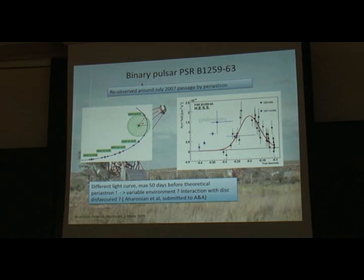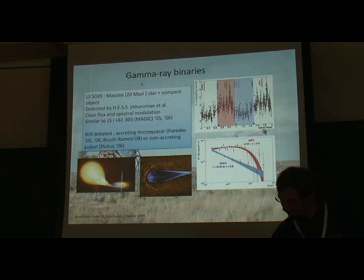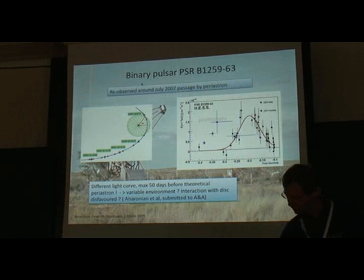So how can we interpret that? Probably it's more complex than a simple interaction with the disk. There is maybe a complex environment around the star and a changing environment, and the maximum interaction can take place at various locations in the orbit. So the direction of the observer was from below there?